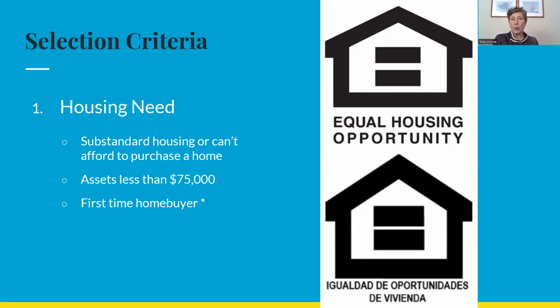Anyone who hasn't owned a house in the last 3 years is considered a first-time home buyer, as are displaced homemakers. So please ask for clarification after the information session if you're worried about whether you would be disqualified due to this requirement. And so now looking at the categories of income and ability to repay.